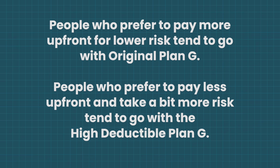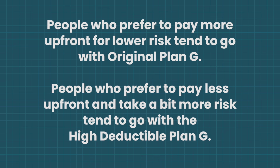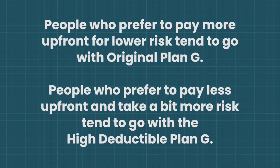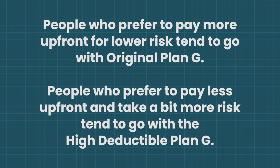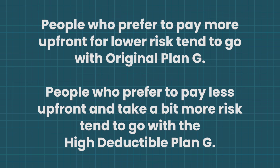So in the year that you do need a lot of services and you do max out your plan, over the course of 3 years, you're still saving money. So in a nutshell, people who prefer to pay more upfront to have lower risk usually go with the traditional Plan G. While people who prefer to pay less upfront and are okay having to pay when they see the doctor and maybe taking a little bit of risk, but realize that they're paying a lot less in premium, go with the High Deductible Plan G.